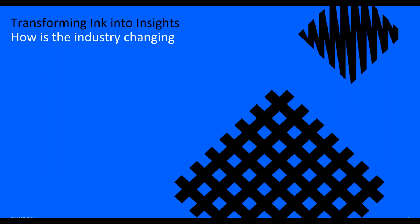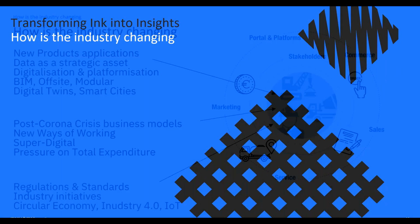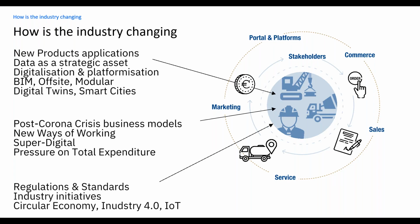Yeah, and obviously we are aware of how the industry is changing. So I try to summarize it on the next slide, on the buzzwords, the themes we hear in the applications, what's happening. Obviously it's not exhaustive, but I would highlight some of the regulation and standards. A lot has happened in the last probably 12 months.